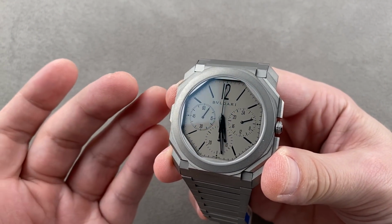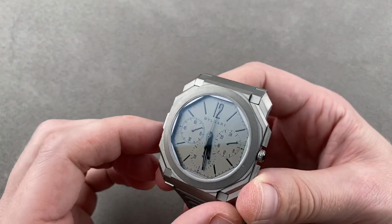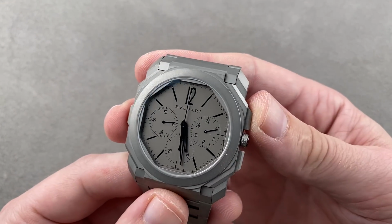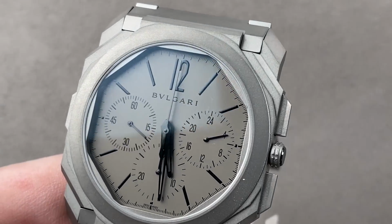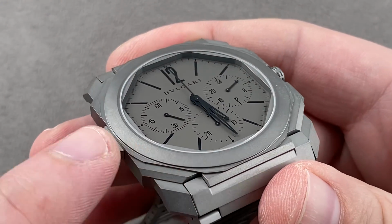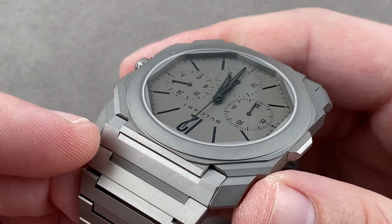This is a model launched in 2019. It is the Bulgari Octo Chronograph GMT, still super slim at 6.9 millimeters thick in titanium. The watch is 42 millimeters, but you wouldn't know it from just how flat and light it wears. The case, the bracelet, the clasp, even the satin finished dial are titanium. You can see that the case is handsomely detailed. The Octo Finissimo case profile, which supposedly has over 100 individual facets.